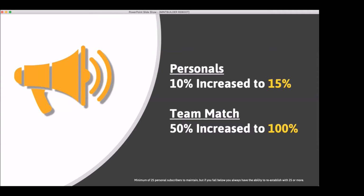And your team matching is double. So instead of matching half of what they make, you're going to make exactly what they make. So if they make $20.70, you're going to make $20.70 down all the levels. So this is a huge, huge incentive.